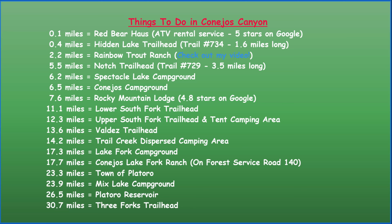Let's look at the Rocky Mountain Lodge. That is in a place called Rocky Mountain Estates, which is a really small town. I'll highlight that. They do have a gas station. Then there are more trailheads and campgrounds and camping areas. And then we'll end up at the town of Platoro, as well as the Platoro Reservoir, which is beautiful.